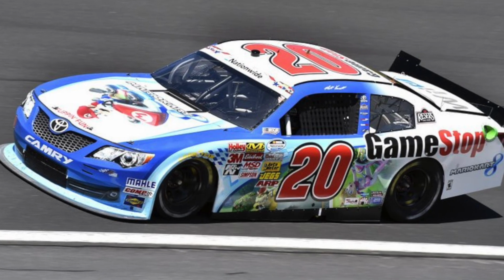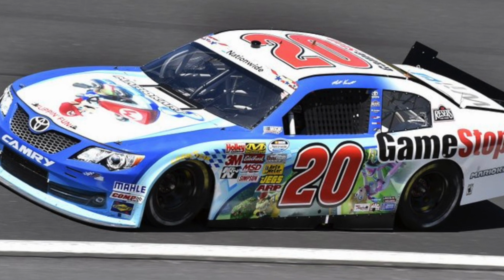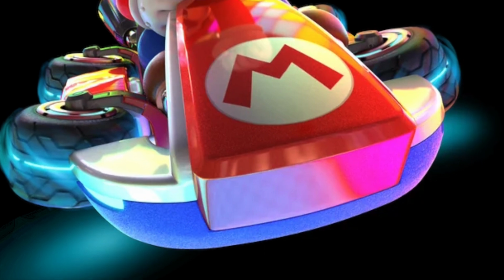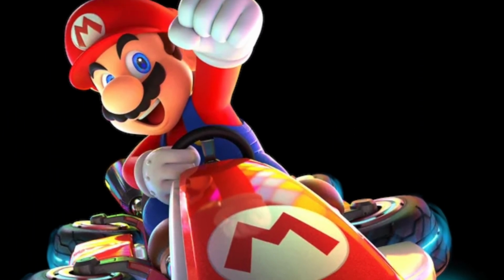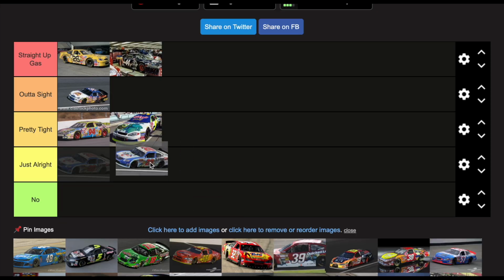Of course, we gotta talk about the main man, Mario. You know, the most famous kart driver of all. The one I'm including here was to promote Mario Kart 8, and it looks okay. I would prefer if it looked like a kart from the game, you know, red with an M on it, and there's really not much to say here. It goes into just alright.